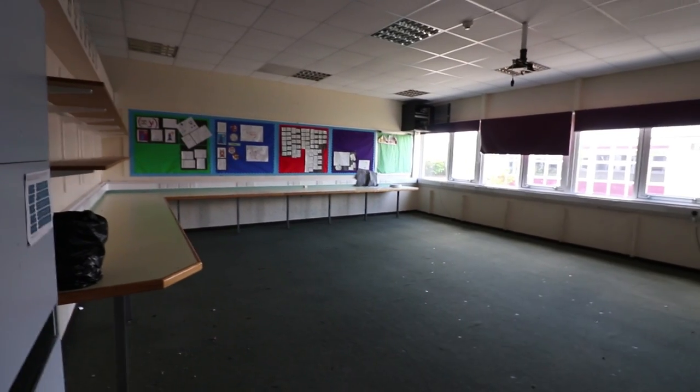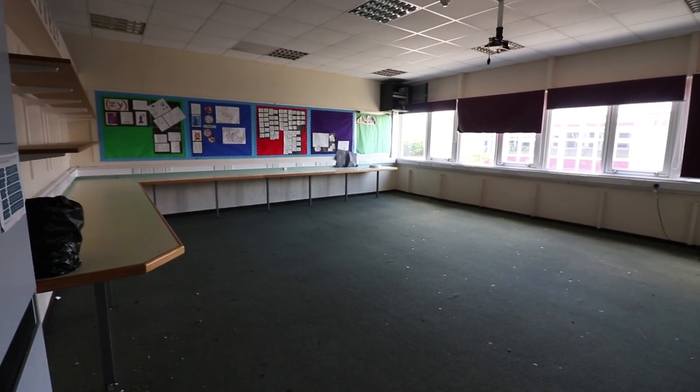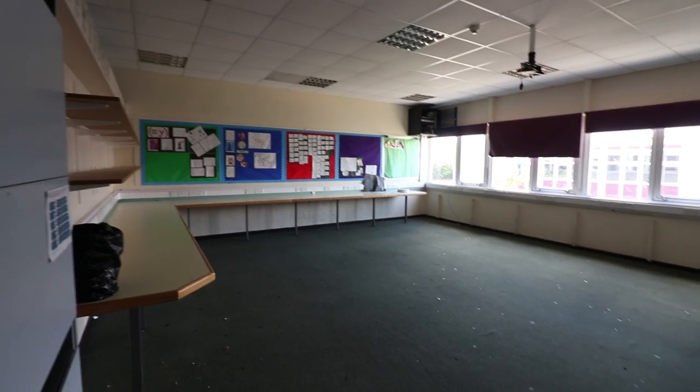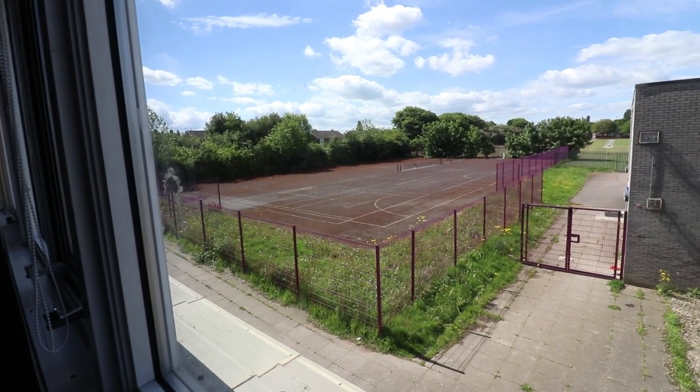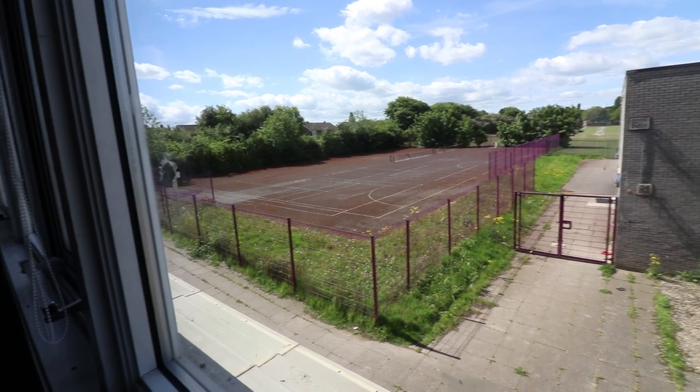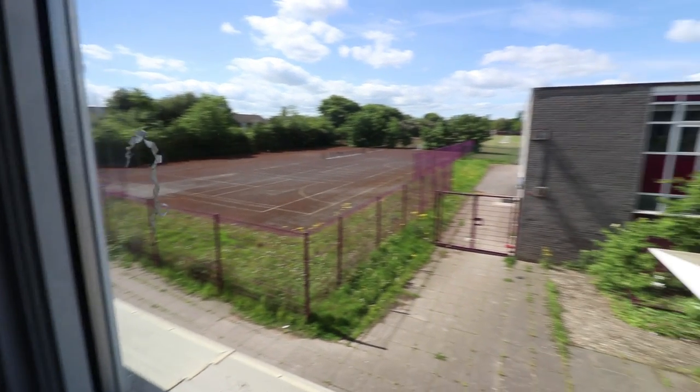So we've got another classroom here. Again, there's no tables or desks or anything, but there's lots of schoolwork on the wall. As you can see out here, we've got tennis courts and stuff as well. I'm hoping we'll be able to get out there at some point, but we can see it from here anyway.